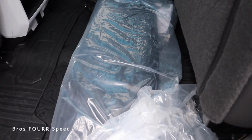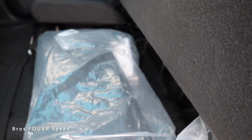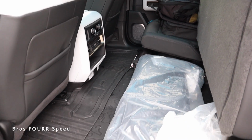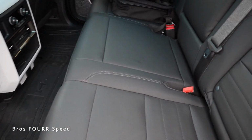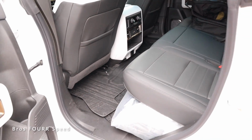Now, as far as underneath the seats, you do get some extra storage. If I lift this up, you can currently see there are some items right here at the moment, but it's a nice flat surface going all the way to the passenger side. I love that about these trucks because it makes it very usable if you need to put in some bigger items and you don't need them in the bed space.